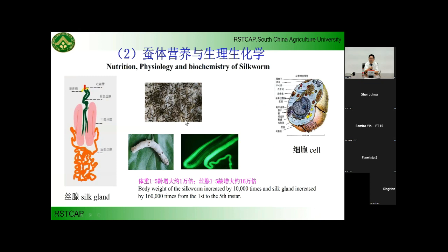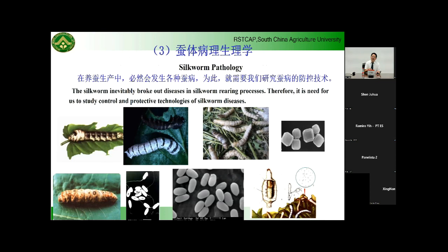Now, it's also related with the cell. From small to large, the body weight of the silkworm increased 10,000 times, and the silk gland increased by 160,000 times from the first to the 5th instar. In Guangdong province, in 25 days, you can increase by 10,000 times.